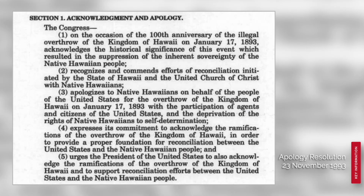That said, and to its credit, the United States has in fact acknowledged the inherent injustice of those events. In 1993, to mark the centenary of the coup, the US Congress passed a joint resolution apologising to native Hawaiians on behalf of the people of the United States for the overthrow of the Kingdom of Hawaii with the participation of US officials, an act that deprived them of their right to self-determination. And yet, a little over half a century after it was deprived of its independence, Hawaii went on to join the Union as a full and equal federal state.